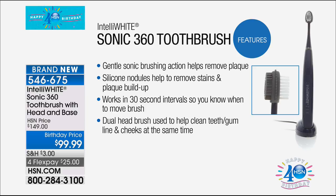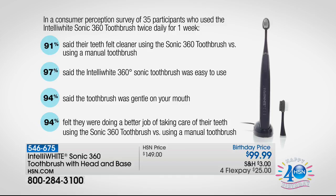Okay? This is a groundbreaking full whole mouth clean. Whole mouth clean means better oral health and better health. A brushing action, it feels gentle, but it's really powerfully removing that plaque, as you saw in that demo. The silicone nodules are helping remove the stain and the plaque buildup too. Plaque and stains don't stick to a smooth surface like they do to a rough surface. When we're smoothing it out with the silicone nodules, guess what? Less staining. Less plaque. Less bacteria, less stinky breath. Think about that too.